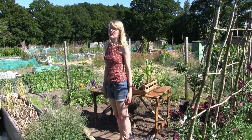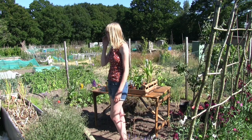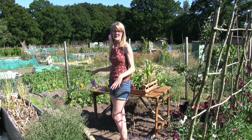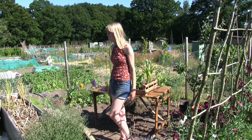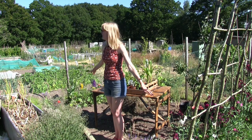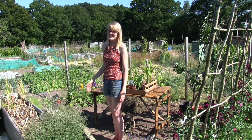It's going to take a year or two to get this part of the allotment established, because obviously when you lay down a wildflower mix, it takes a couple of years, because you have to stream it back and all that. So it's going to take a couple of years for it to be at its best. But I'm really excited to get started, and I'm just really excited about this part.